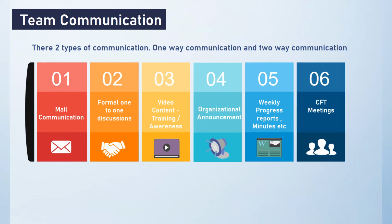So all members can meet virtually or physically. So they can discuss open points and the progress. It's a face-to-face meeting or online meeting, but this is a two-way communication where both team members as well as the leader will get involved and discuss and conclude things in this CFT meeting.